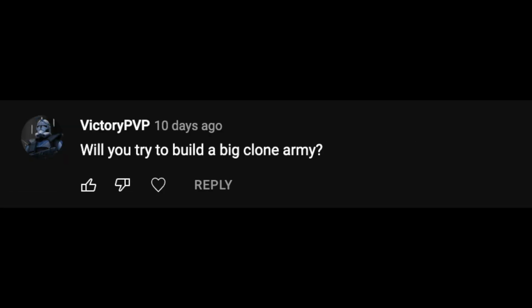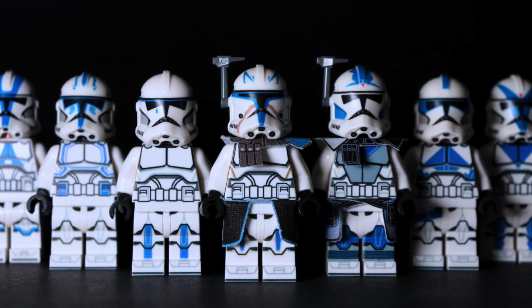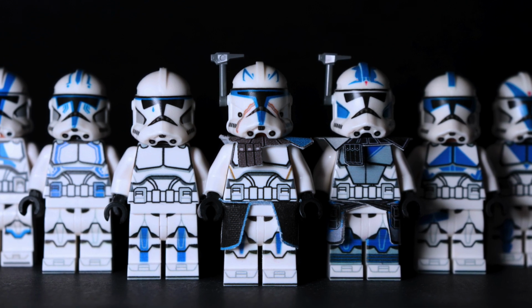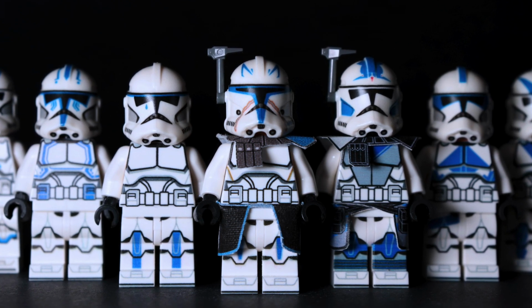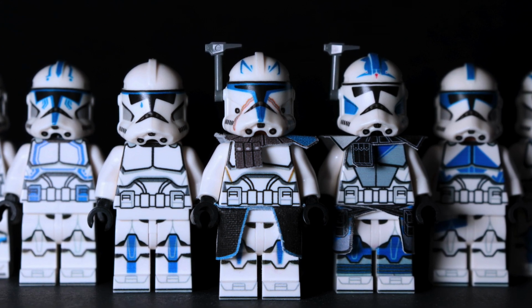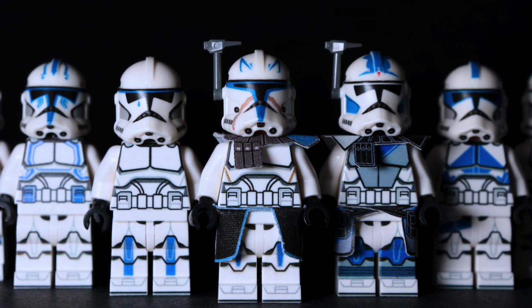Next one is from Victory PvP. Will you try to build a big clone army? The answer is no. I don't like to have thousands of the same Lego figures. First of all, it takes a lot of space. Maximum like 10 clone troopers, I think, is enough for the plain ones especially. I'm not a huge fan of big army building because you've got to put all of those plates and the weapons on them. There's too much stuff, man.